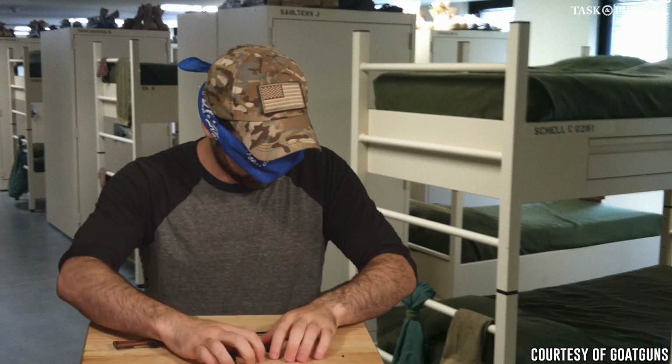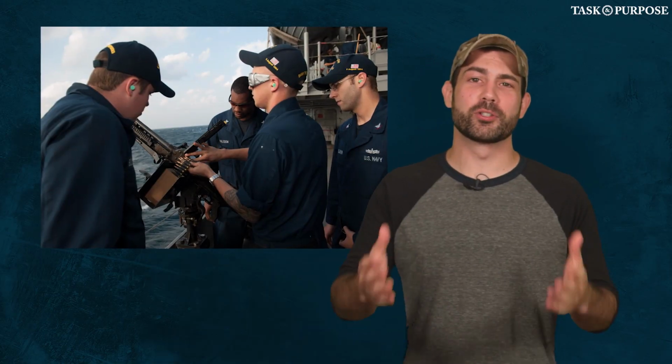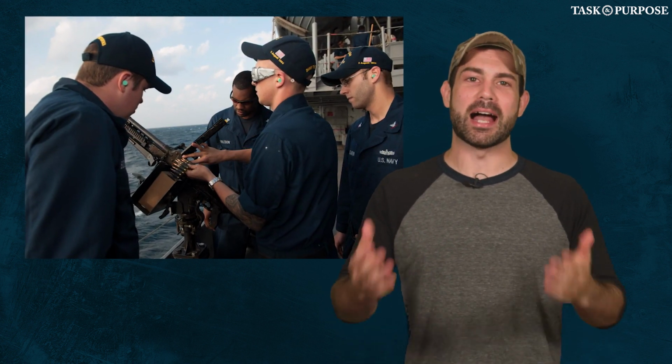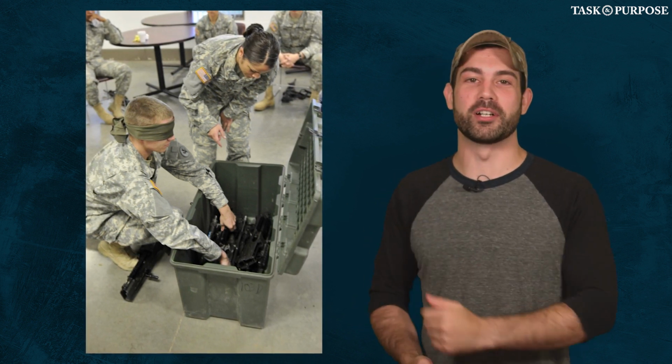Let's see if I'm still able to disassemble and assemble a weapon blindfolded. Still got it. Now, thanks to whoever's bright idea it was to do a blindfold demonstration, we all have to learn how to do that with every weapon in the military. That makes whoever created the blindfold test for the BAR the Blue Falcon of the Week.